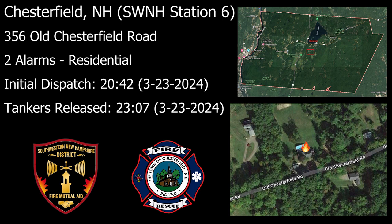415. 40, C1, go ahead. We're off at the station, assembling the crew. 40, C1, you're assembling the crew for the tanker, 2122.